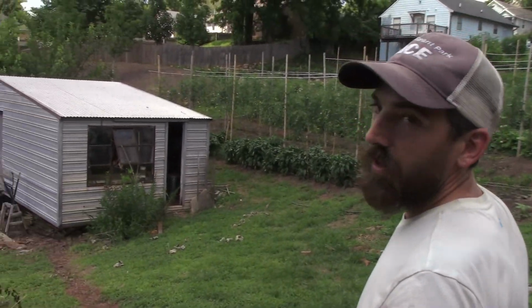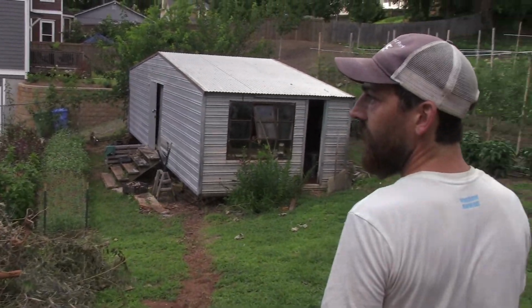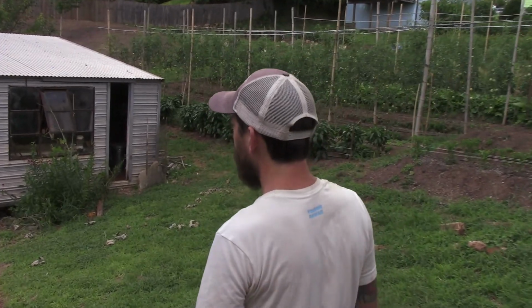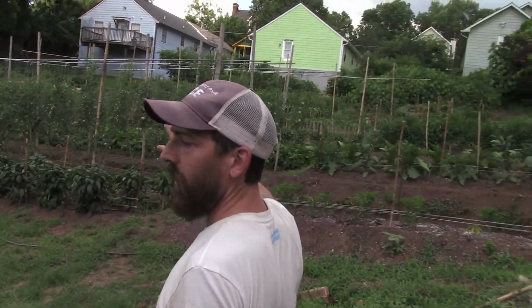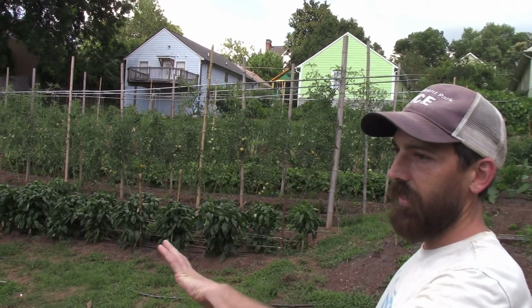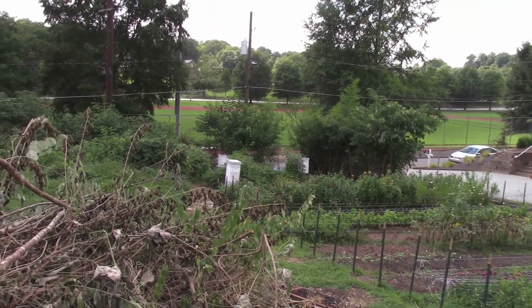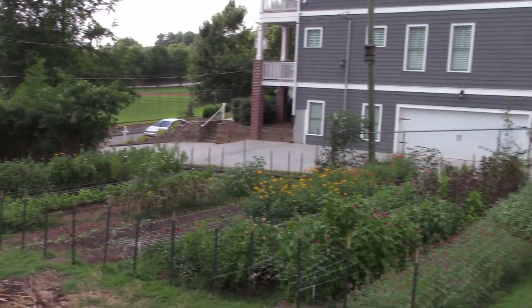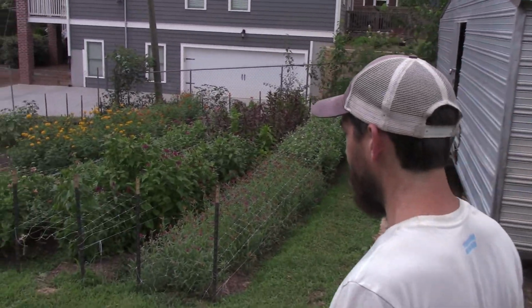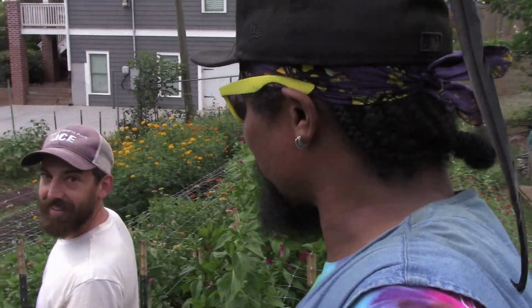Then we got the main garden here, and this is one of three sites that we maintain in Atlanta. This way we got pretty much all veggies and herbs, and then down here we have flowers and honeybees. Oh yeah, I see the bees down there. Take a look, see how they're doing. Let's go. We haven't had bees on Lelo in the Garden yet, so this will be a first.